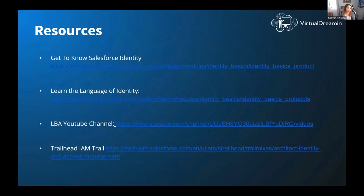Absolutely. And if you are just starting out on your identity and access management learning journey, there are lots of different resources. Sorry for the blue text. These are links to different resources. If you are just starting out, I would recommend the second bullet. Definitely learn the language of identity. I think that's a good one to start with now that you've gone through and learned some of the higher concepts. Also, LBA has a wonderful YouTube channel with a lot of videos, including what I consider to be the famous video of Charlie, our other co-lead who couldn't be here today. She explains OAuth and all the different flows in easy to understand language, and it is a wonderful video. I highly, highly recommend it.